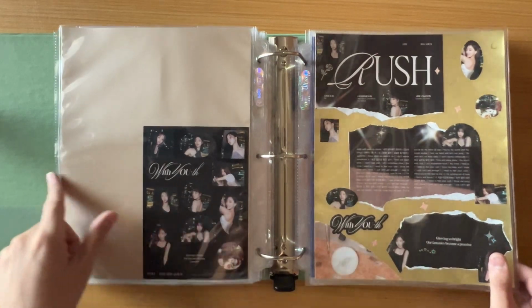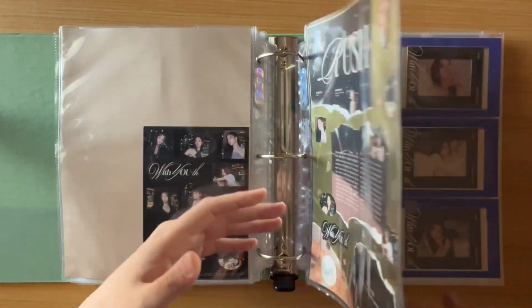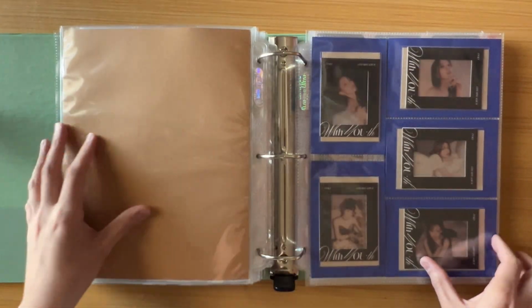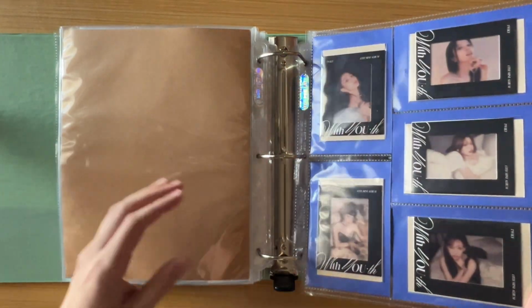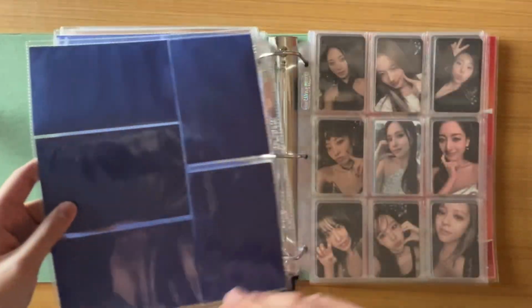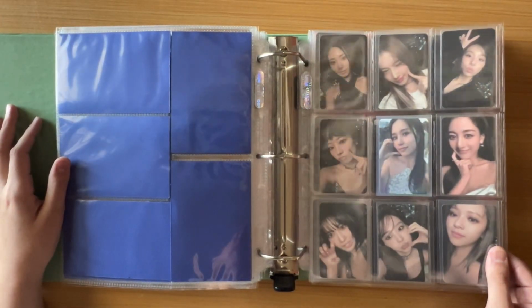And then the sticker sheets I put on the back. Some stuff I'm like, I don't know, this was random. This was for something else. I just put it in here because it fit the concept. But these are the, what are they called? The little clear photo things.